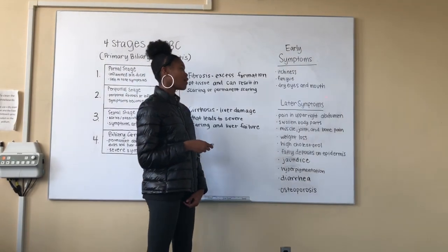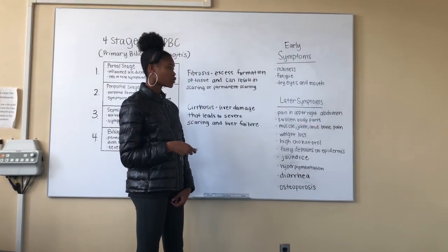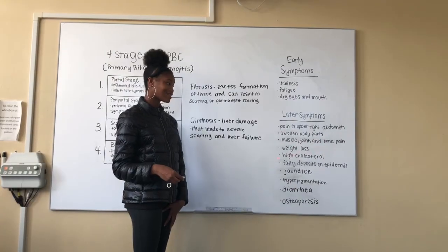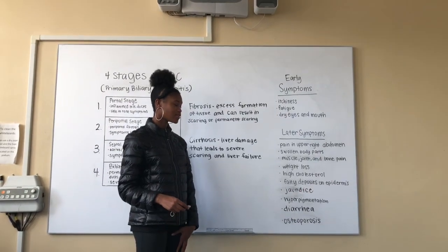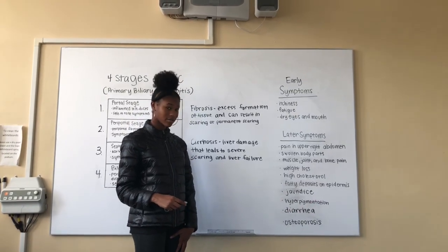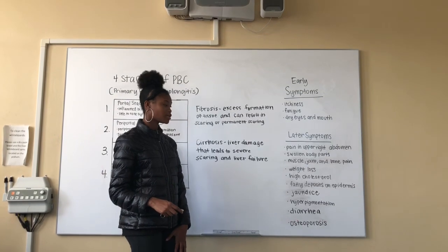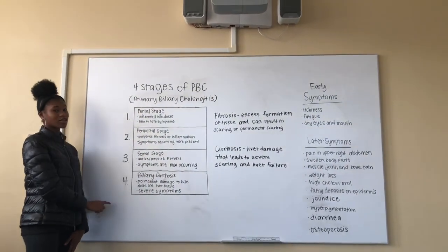Later symptoms are pain in upper right abdomen, swollen body parts, muscle, joint and bone pain, weight loss, high cholesterol, fatty deposits on the epidermis, also known as the skin, jaundice, which is the yellowing of the skin and eyes, hyperpigmentation, which is the darkening of skin not due to sun exposure, diarrhea, and osteoporosis, which is the weakening of bone. Now we're going to move over to the 4 stages of PBC.